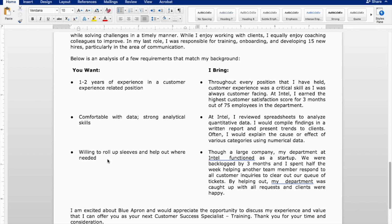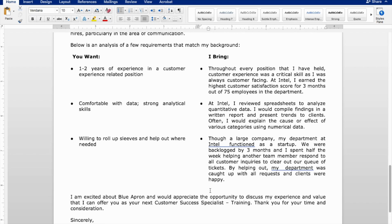And again, think about how can I demonstrate this? So, just pulling from a random example, if they want somebody who's comfortable with data and has strong analytical skills, to highlight this, I would then give a specific situation or scenario of when I did this in my career. And I would also share how I've been able to contribute or what benefits the company has reaped from this. So here is a little bit of a result that, I'm able to present trends to clients because of this.